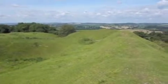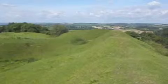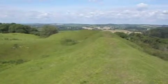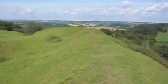There's a break in these ramparts, and this is an access point to one of 6 wells surrounding the hill fort. This is purely an access point to water and not like a gateway. There's only 2 gateways to this hill fort.